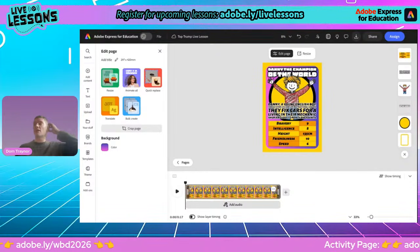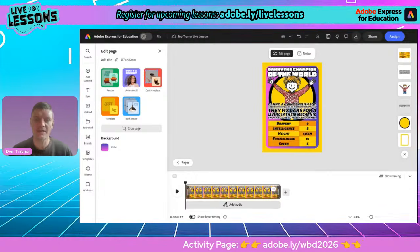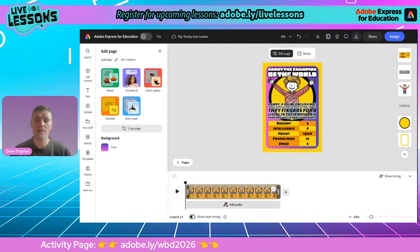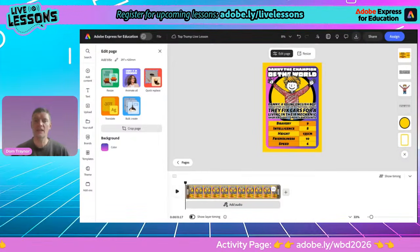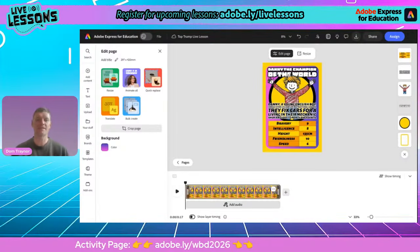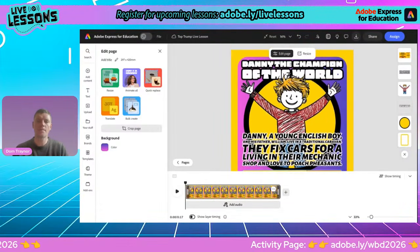I'm going to say something like, for World Book Day 2026, I chose the character Danny. I chose main character, Danny, from Danny, the Champion of the World. Danny, a young English boy, and his father, William, live in a traditional caravan. They fix cars for a living in their mechanic shop and love to poach pheasants. You can just read what's on the screen. That's absolutely fine. Okay, so let's go to add audio here.